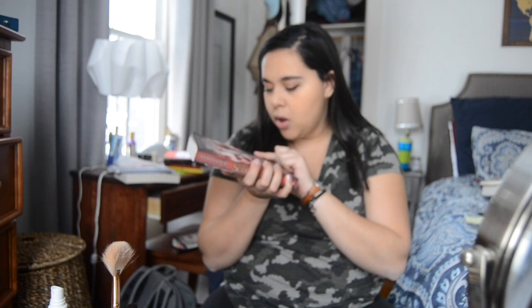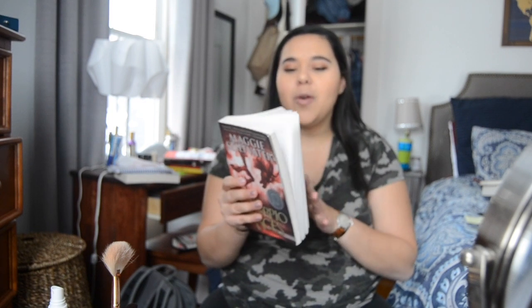It is set in a very odd time period. It's not super explicit. It's got really wonderful mythical creatures that I wish were real because I would want one. And that is Scorpio Races by Maggie Stiefvater. And this was a Michael Prince Award for Excellence in Young Adult winner. And this was so good.